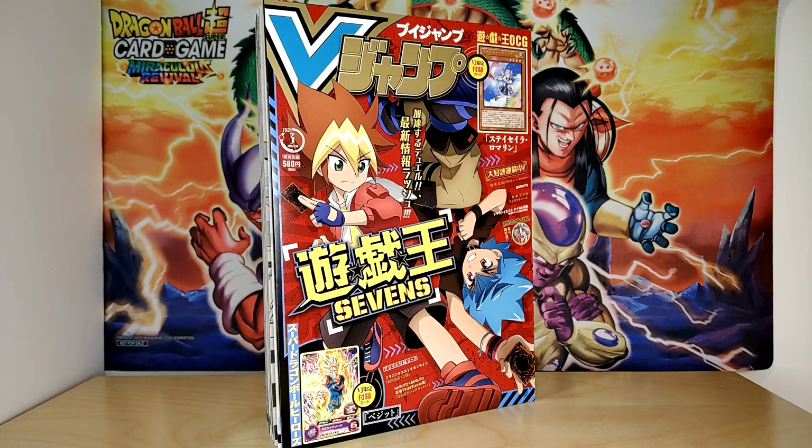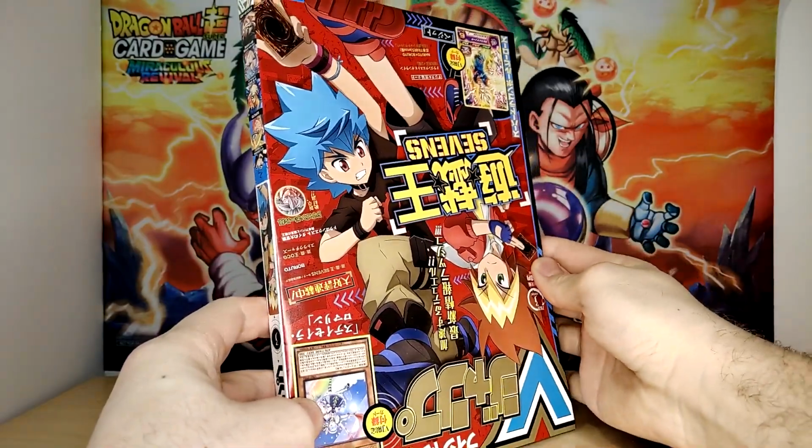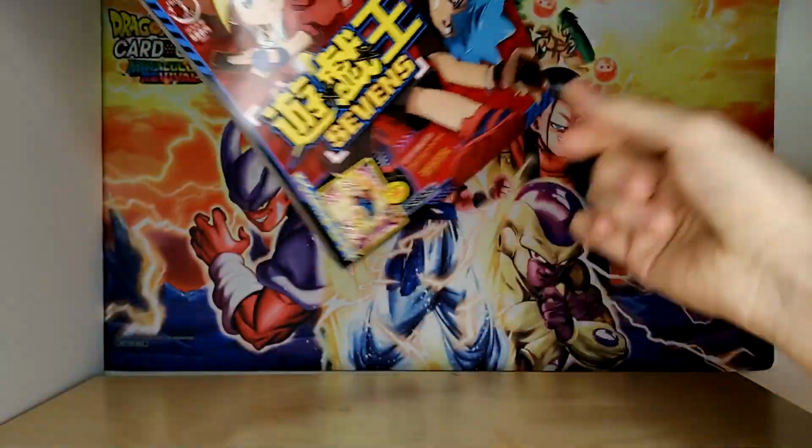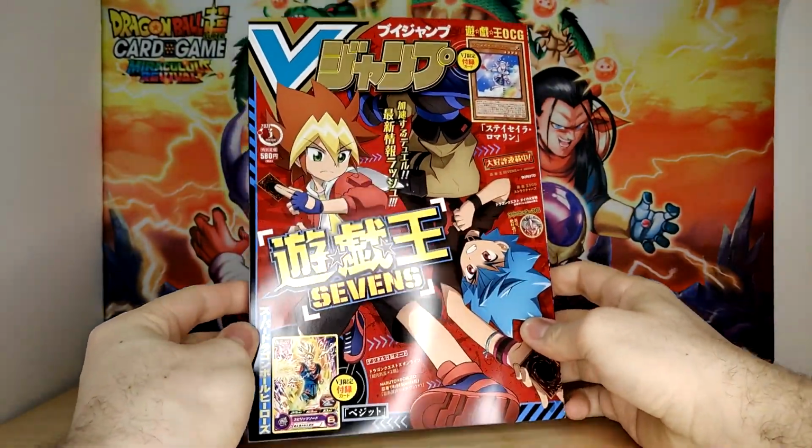Today we are back with another VJump overview, and today we are going to be looking at the March 2021 issue of VJump. For this issue, of course, we have this beautiful YuGiOh 7's cover here. I really like the dynamic on this cover. It's cool because with covers like this, he's technically this way if you put it upside down, and he's this way if you put it the right way up. I always like when they do designs like this.